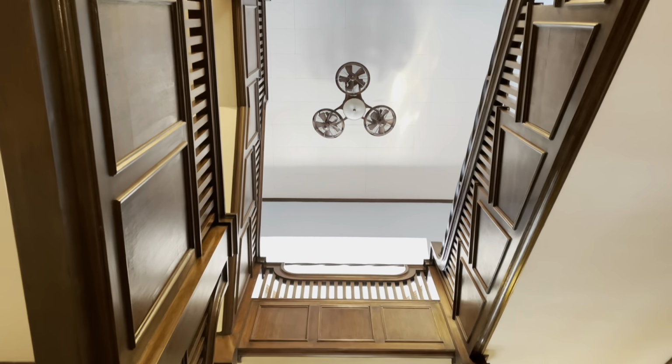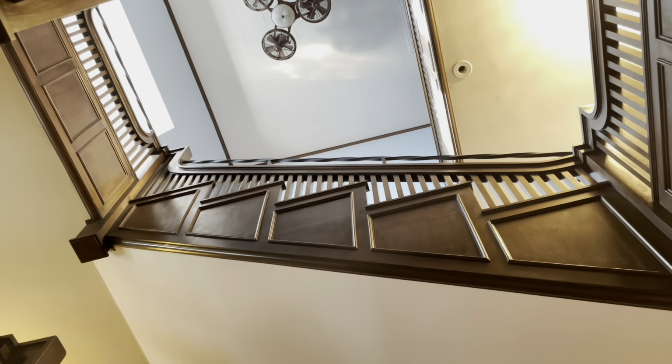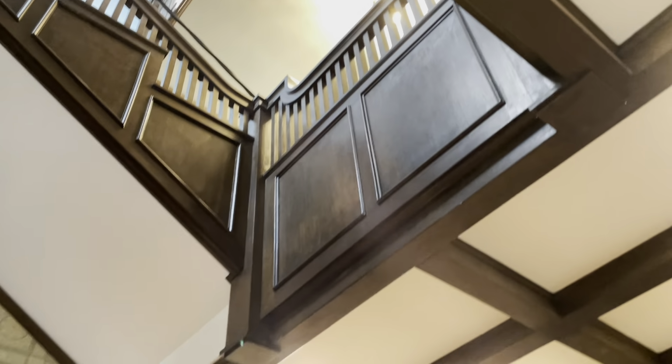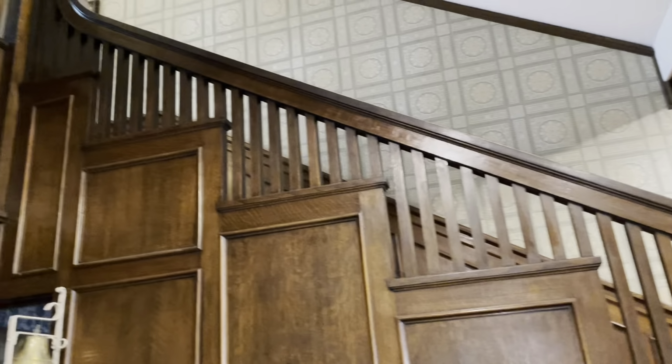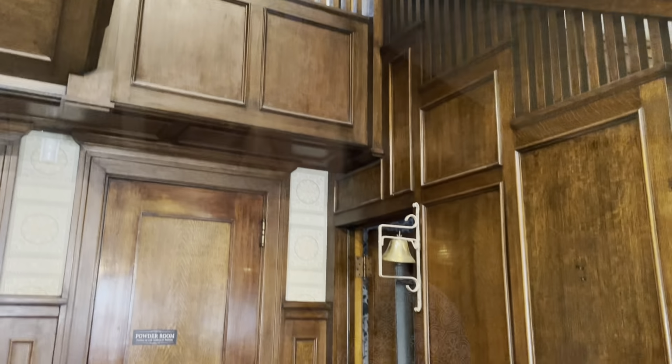It's incredible. And to think that my husband actually wrapped lights and garland all the way around and brought that all the way down the stairway for Christmas. So we had holiday lights and it looked absolutely beautiful. So hats off to him for doing that.